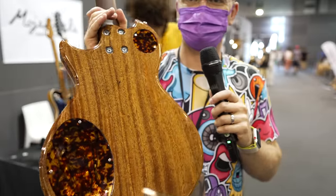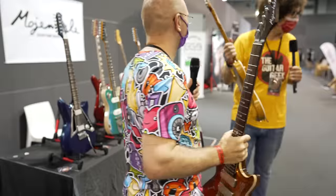So this is the next present. This is Mojentale guitars, and this is actually one of my favorite guitars of the whole show.